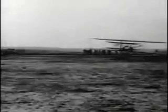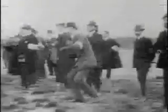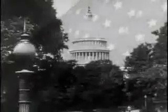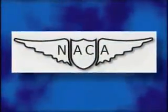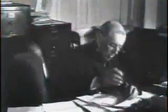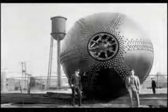Despite the Wright brothers' pioneering powered flight of 1903, the United States lagged behind Europe in airplane technology when World War I broke out 11 years later. That's when Congress created the National Advisory Committee for Aeronautics, the NACA, on March 3, 1915. Its mission: to coordinate aeronautics research already underway in the United States.